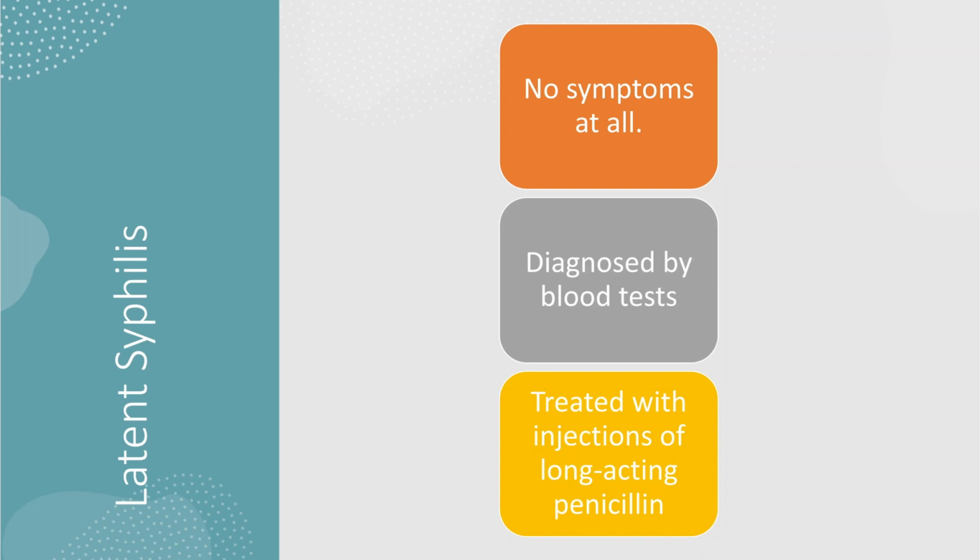Latent stage of syphilis also can be treated with long-acting penicillin, benzathine penicillin. Early latent syphilis that lasts less than 1 year is treated with a single injection of benzathine penicillin. If it is late latent, that is more than 1 year, then it is treated with 2 or 3 injections of benzathine penicillin. So latent syphilis is also easily treatable. If the patient doesn't take treatment during the latent stage, then after latent syphilis, it can progress to the tertiary syphilis.